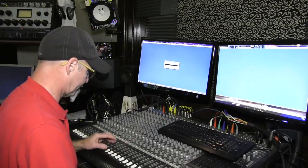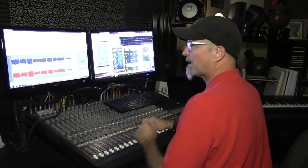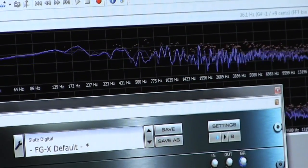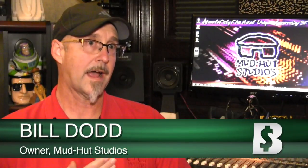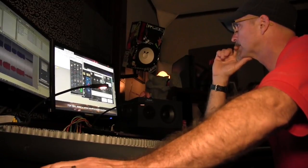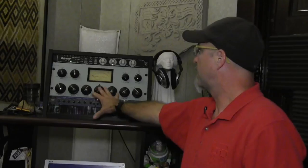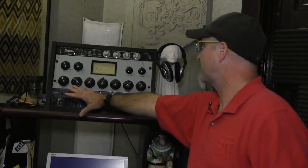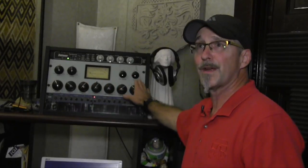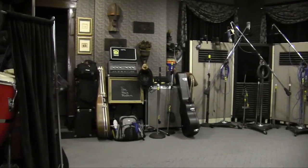Bill Dodd, owner of Mud Hut Studios in Sharon, says the rise of the internet has had a huge impact on the industry. Technology started to improve at a rate, available technologies, affordable technologies, started to improve at a rate that allowed anyone to buy the equipment necessary to start recording. The cool thing about it is it's got 6 input channels. However, Dodd says what they can't buy is expertise or the environment a studio provides.